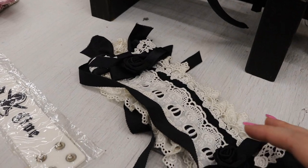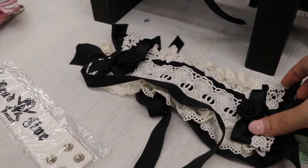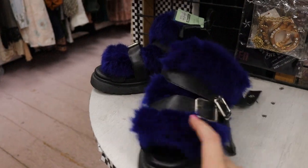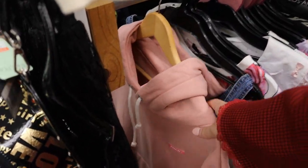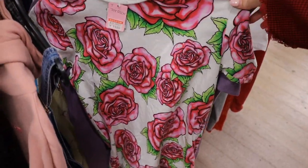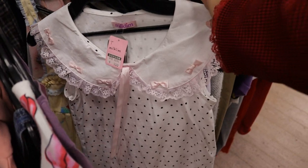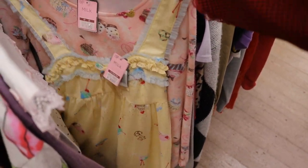Wow, they have a Baby the Stars Shine Bright headdress for $13. That's pretty cheap for Baby. We got some shoes down here, stolen from the Cookie Monster. Now they have a Milk hoodie. That's pretty cute. Joy Rich t-shirt. That's a beautiful t-shirt, oh my gosh. Oh, Milk Lamb. And it's $9, wow. They have a Milk dress.